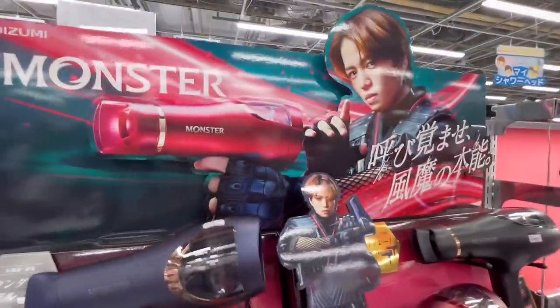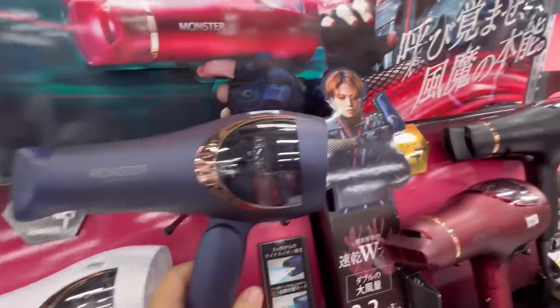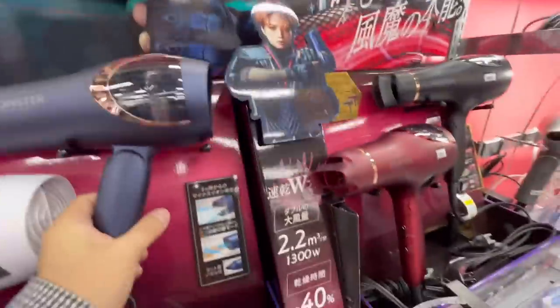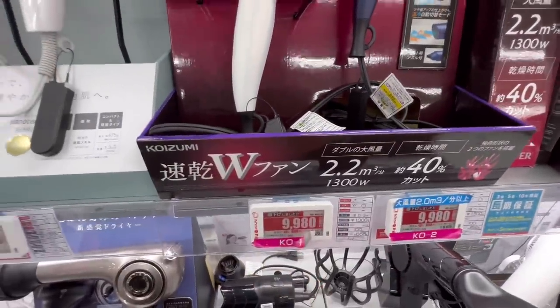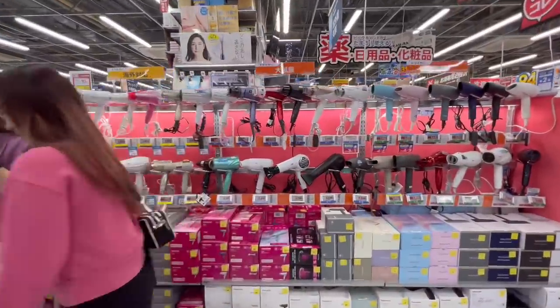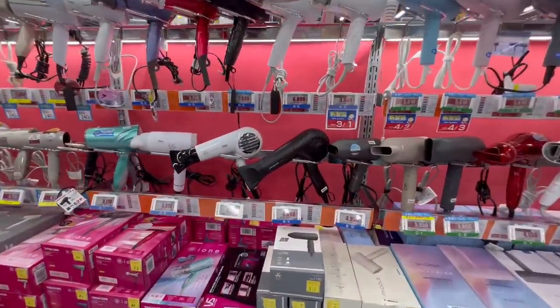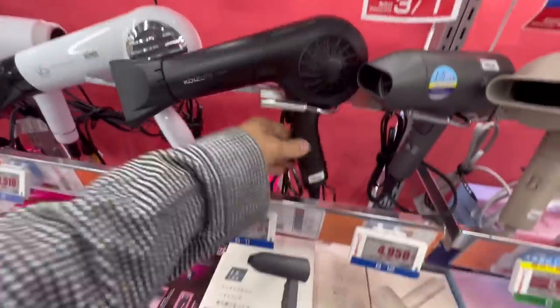Monster. Whoa, promoted by J-pop star. It's heavier. You can see it's spinning inside. Interesting. Maybe promoted for guys. Oh, it's less than 100. Look at all the choices here in Japan. Oh my. This looks cheap, frankly. And it is.